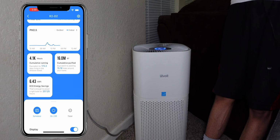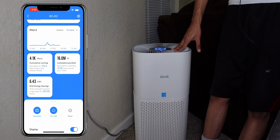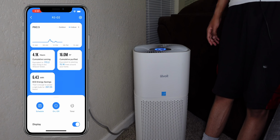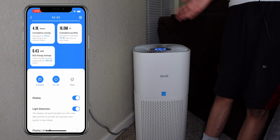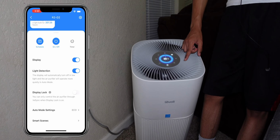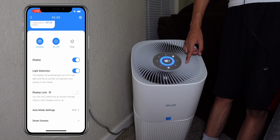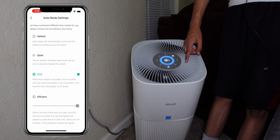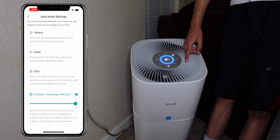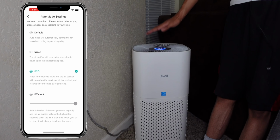And it says 6.43 kilowatts an hour, and I'll see if that's fully accurate. I'm pretty sure it's not that accurate, but we'll see. And it says equivalent to 257 hours of a light bulb, but it doesn't say what specific type of light bulb, but it does have eco setting. So it says light detection, as you can see, display on and off, display lock, eco mode. You can go in here and do quiet or efficient, which is basically, I'll show you this, up to 1600 square feet. And that itself feels really good.